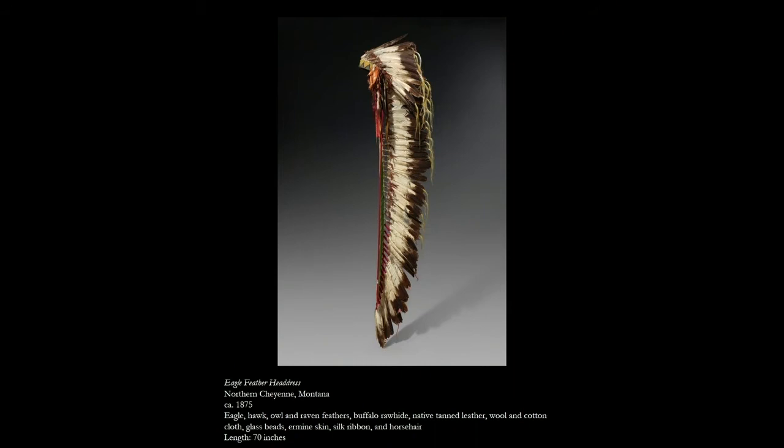The history of these headdresses, of course, is sort of incredible. Beginning in the reservation era, when men no longer could achieve status through warfare, the function of this object began to change.